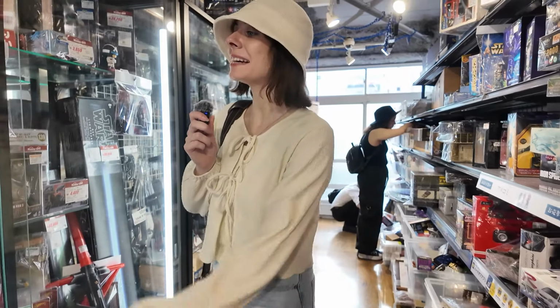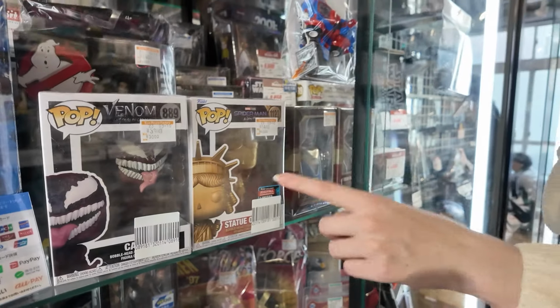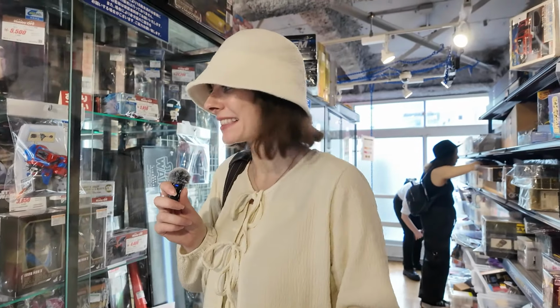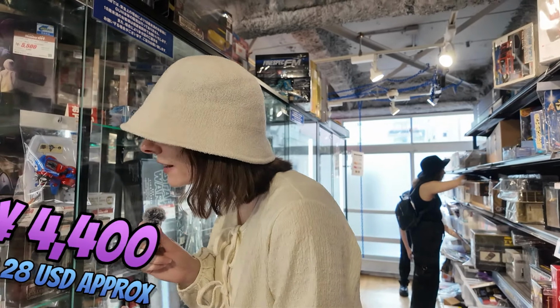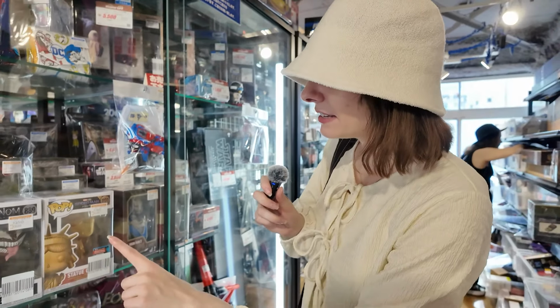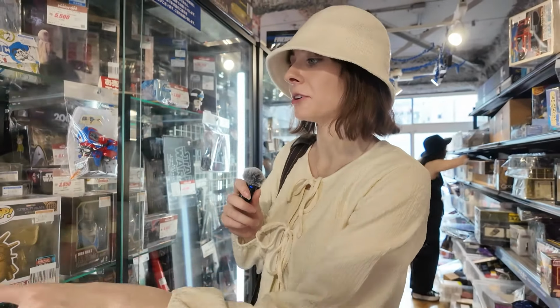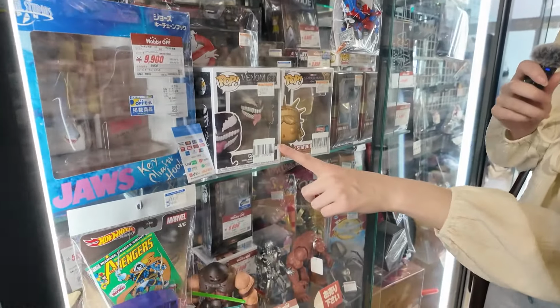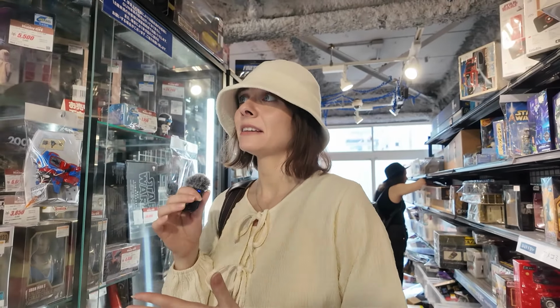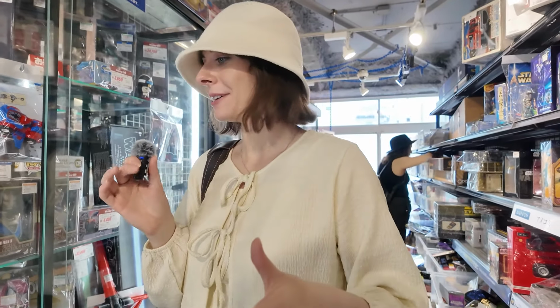Alright, so, oh my God, the little Pop figures. I get these all the time. I used to get them all the time for my dad for his birthday. How much are they? 4,400. I think they're much cheaper in America. For this price, because this one is just like Statue of Liberty, this is, I guess, Spider-Man: No Way Home, this one is Venom. From what I remember, I thought they were maybe around $10 when I got these for my dad. They're not that expensive, I think. But I could be wrong. I haven't been back to America in a while.